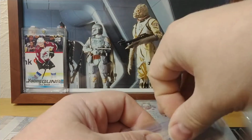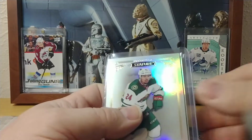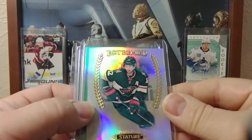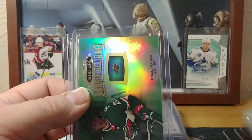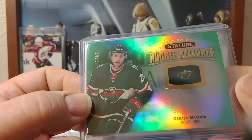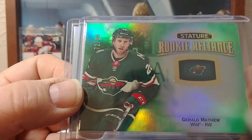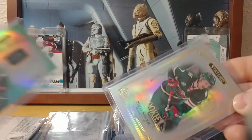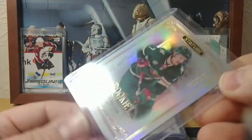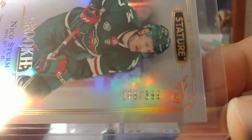Next, get the Wild. So for the Wild, I have a Matt Dumba. Got an Eric Staal Esteemed. Got a green. 72 of 99. Gerald Mayhew, Rookie Reliance. And a Nico Sturm. 166 of 399, I believe that is.